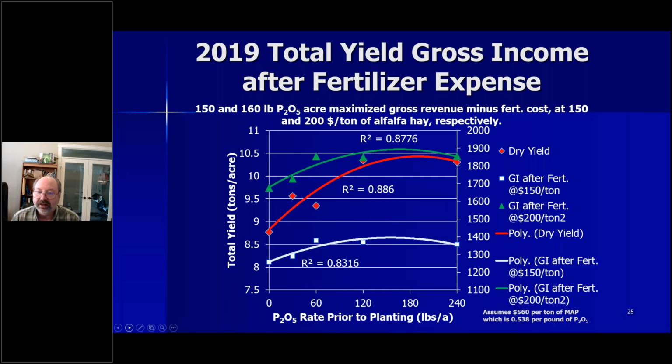The green line, on the other hand, shows if hay was $200 a ton, what it peaked out like. And so from this, we were able to look in this particular year that 150 to 160 pounds of P2O5 per acre maximized gross revenue minus fertilizer cost at $150 and $200 per ton of hay, respectively. So there was about 10 pounds per acre difference in optimization when hay price went up. So that's something to also keep in mind.